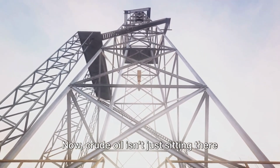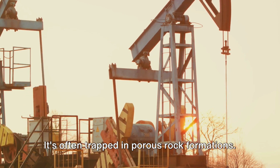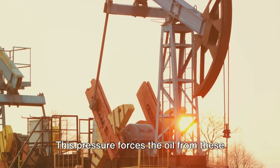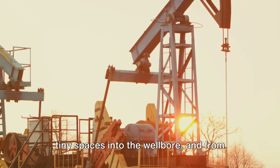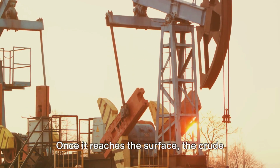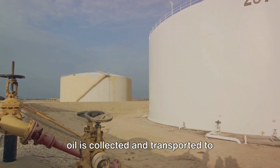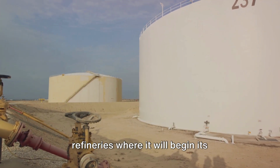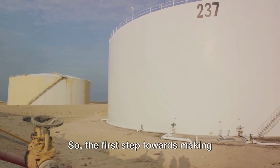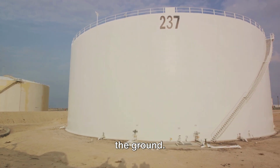Now, crude oil isn't just sitting there waiting to be pumped out. It's often trapped in porous rock formations. So, we apply pressure. This pressure forces the oil from these tiny spaces into the wellbore, and from there it's brought to the surface. Once it reaches the surface, the crude oil is collected and transported to refineries where it will begin its transformation into the gasoline we know. So, the first step towards making gasoline is pulling this crude oil out of the ground.